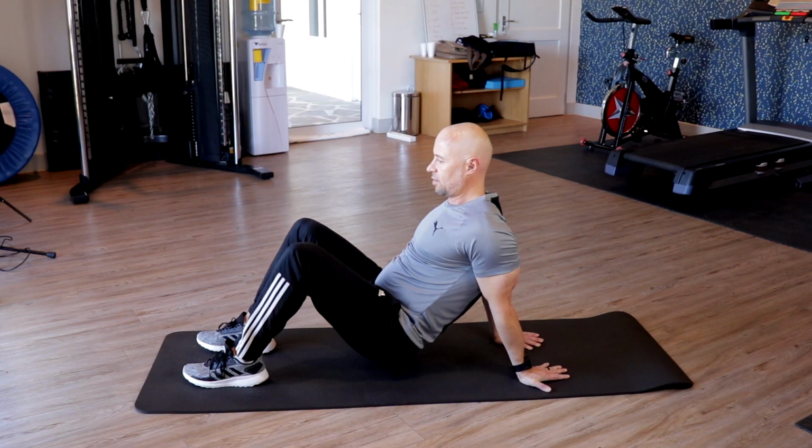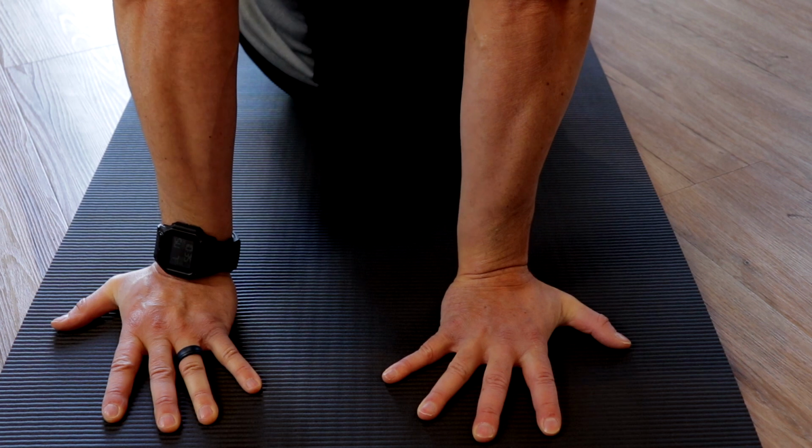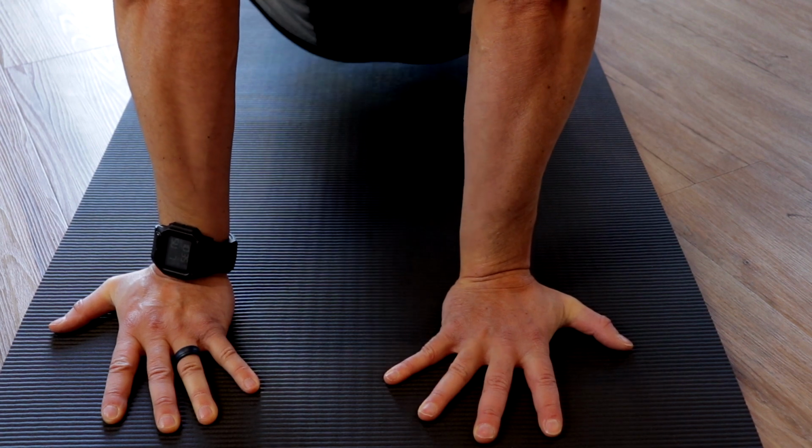For this next one, I'm going to use the ground. And all you do is place your arms behind your back as close as possible, then move yourself forwards until you feel the stretch in your shoulders and arms. Try holding the stretch for 30 seconds before moving further into the stretch and repeat.